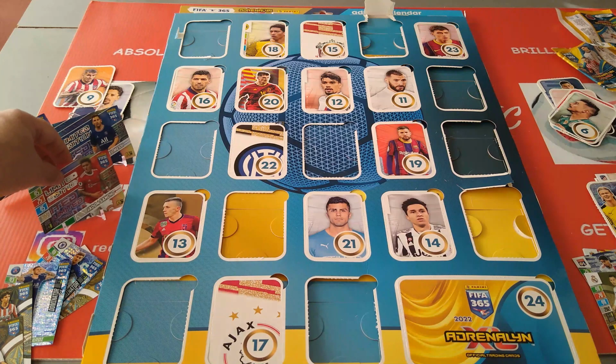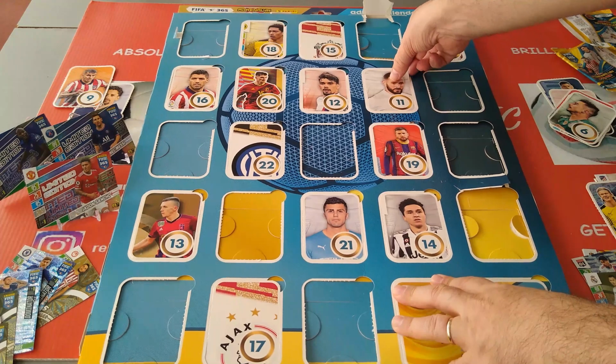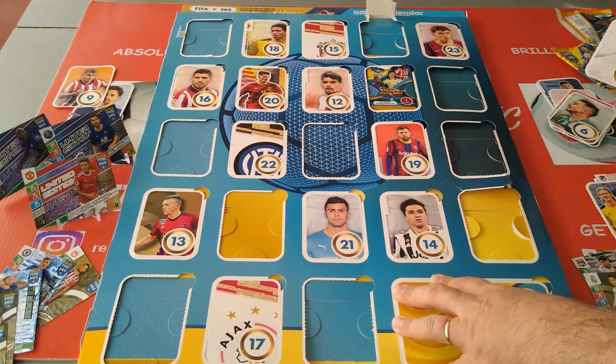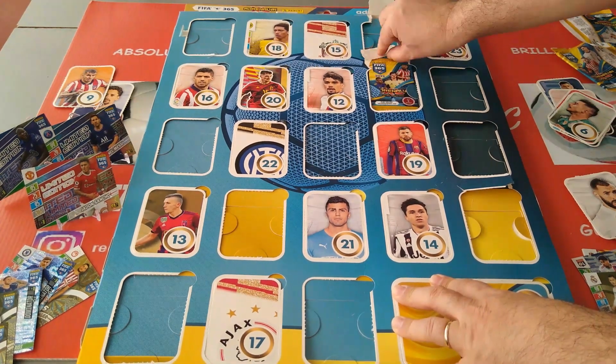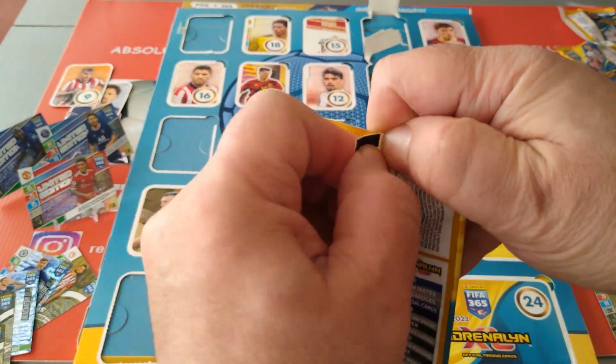Here we go. So we've got three limited editions out of the eight. They're all here. Good. Number 11. Where is that 11th player on the team? Benzema. We get another packet. Here we go. That's packet number three.